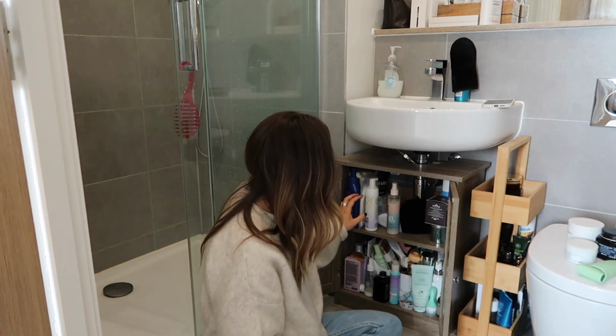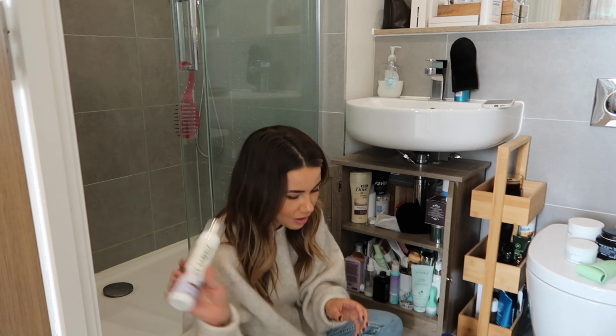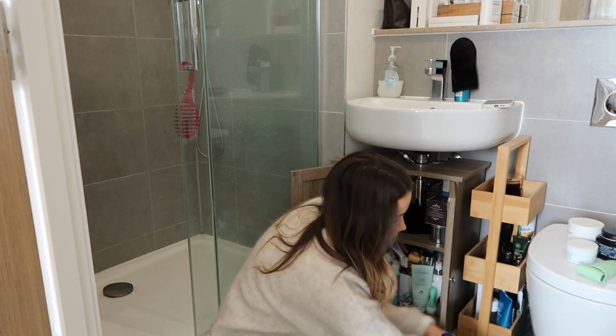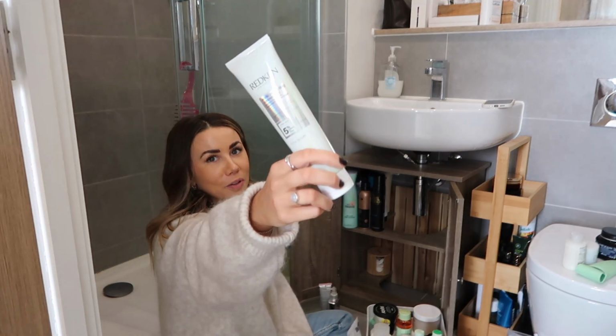I'm thinking let's start here. And then we can go down. St. Moritz, I'm not a fan, that can go. I didn't really like it when I used it, so I think it can leave. Remember I said I had one on the go?